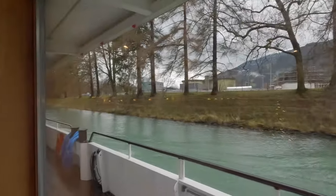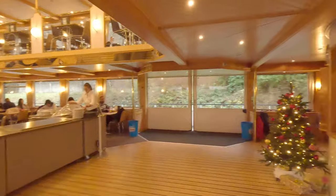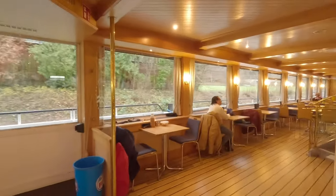This boat accommodates both first-class passengers on upper decks and standard seating on the lower deck. Note that you will have to pay extra for the first-class access.